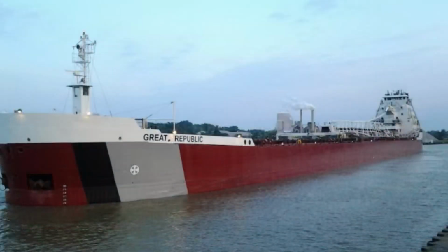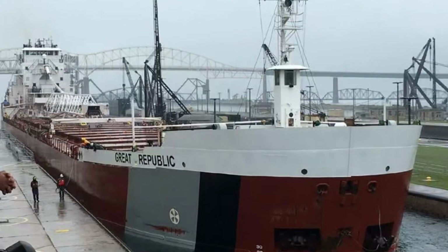The story of the Great Republic is rather interesting. The reason why this ship is on this list is pretty cool. Her superstructure is very funny looking, but there is actually a pretty important purpose behind this.